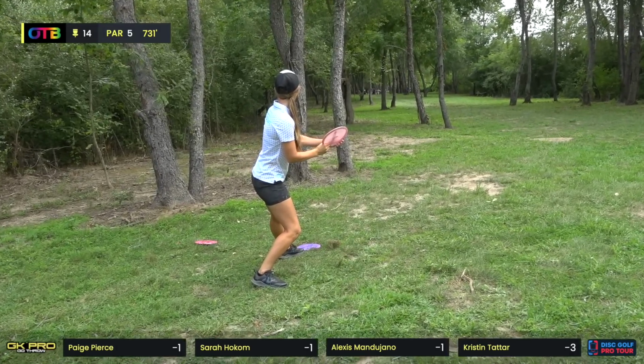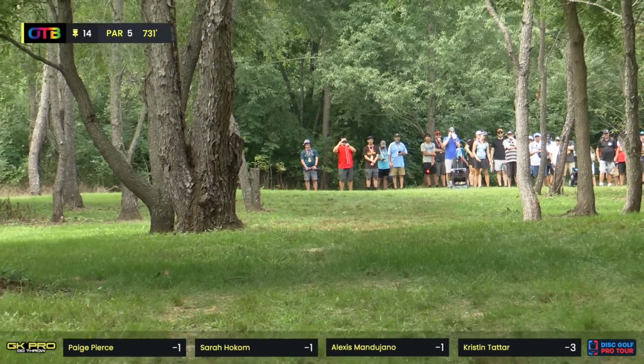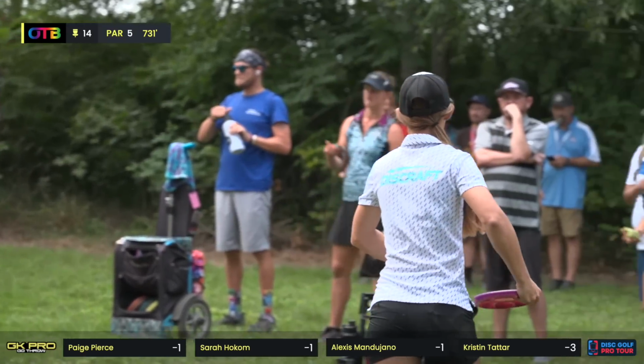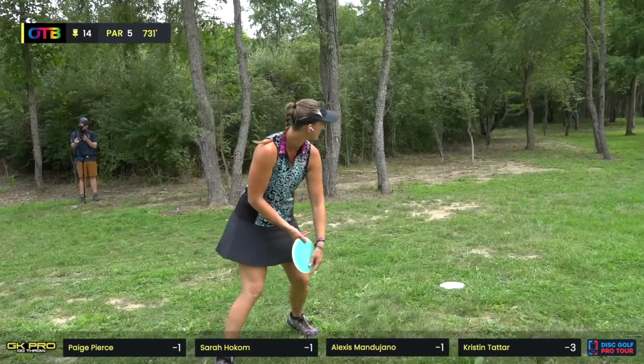Paige short of the corner. She is throwing, I believe, a Buzz turnover forehand. Not trying to do anything crazy. That's really smart and well executed. There are a lot of fairway trees again on this hole. Even good shots are like, well, there's a tree there, but you've just got to deal.